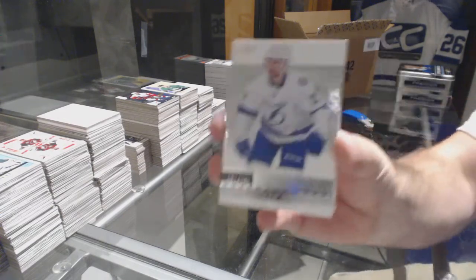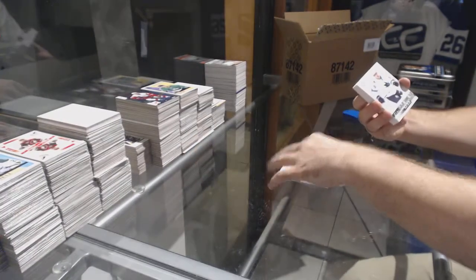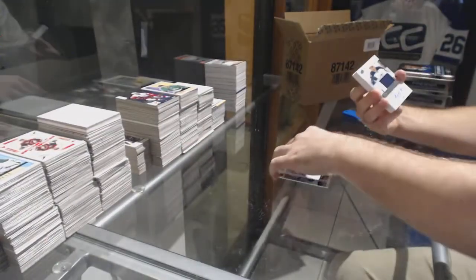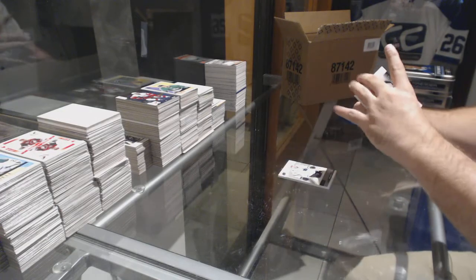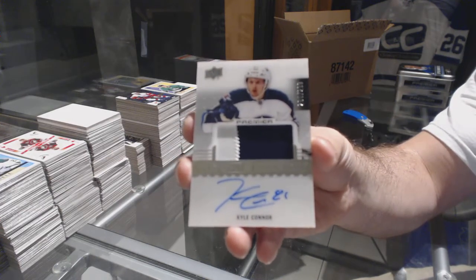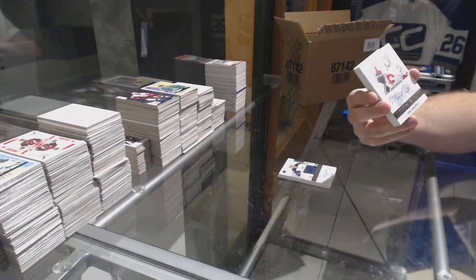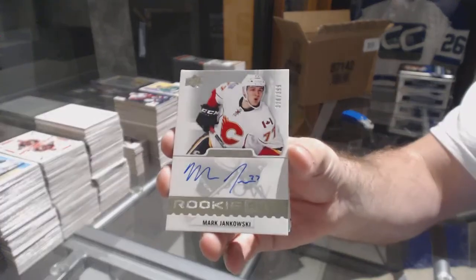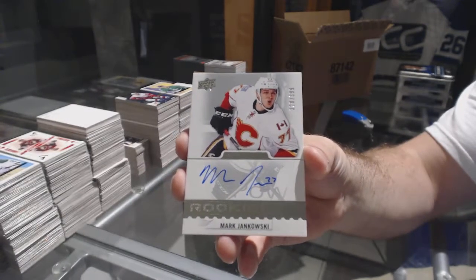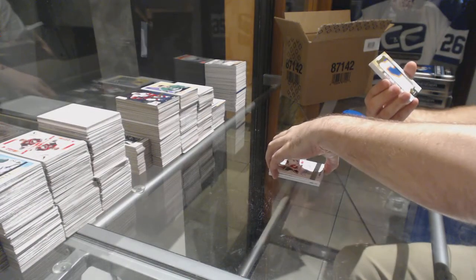For the Tampa Bay Lightning, $3.99, Jonathan Drouin. Johnny Drouin. San Jose Sharks, Timo Meier, rookie. For the Winnipeg Jets, numbered to $2.99, rookie patch auto, Kyle Connor. We've got for the Calgary Flames, $3.99, Mark Jankowski, rookie auto. That's sexy. Number 4 of 6.